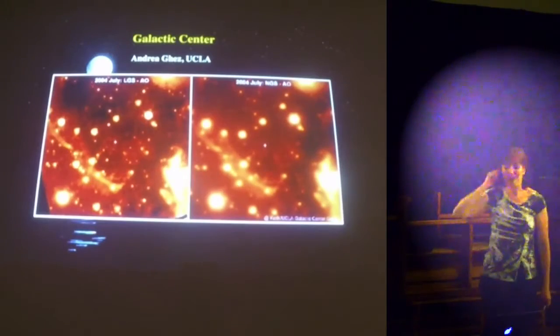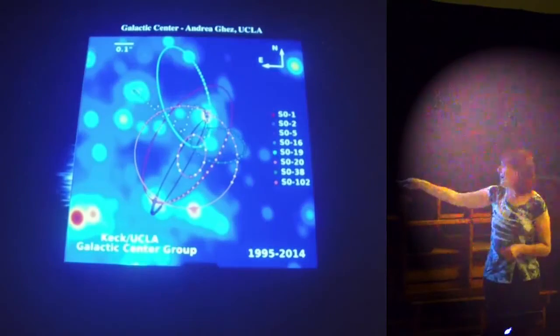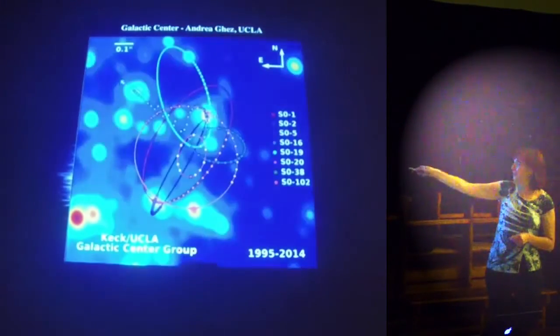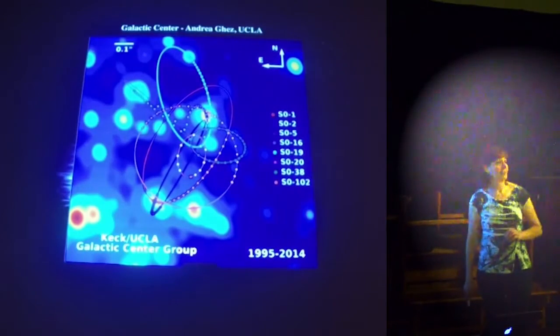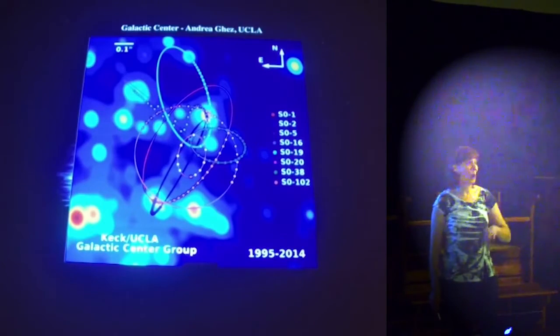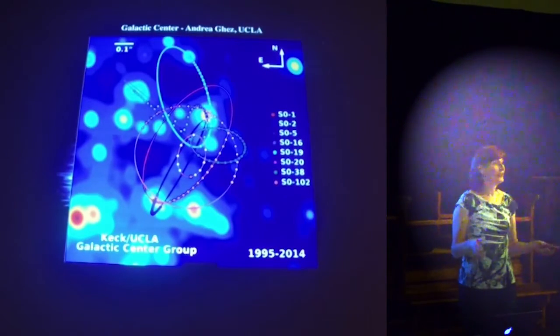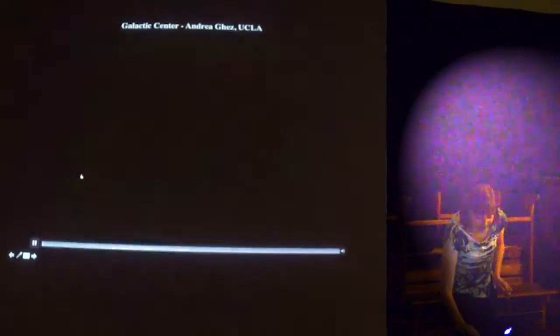But at Keck, it's much higher up in the sky, so they use Keck, plus it's a bigger telescope. Anyway, they've actually measured between 1995 and 2014 the motions of many stars in the core of our galaxy, and they've successfully plotted these orbits and measured the mass of the central black hole in our galaxy, which is about 4 million times the mass of our sun. So in terms of supermassive black holes, it's kind of a smallish one, at least compared to the ones I usually measure.